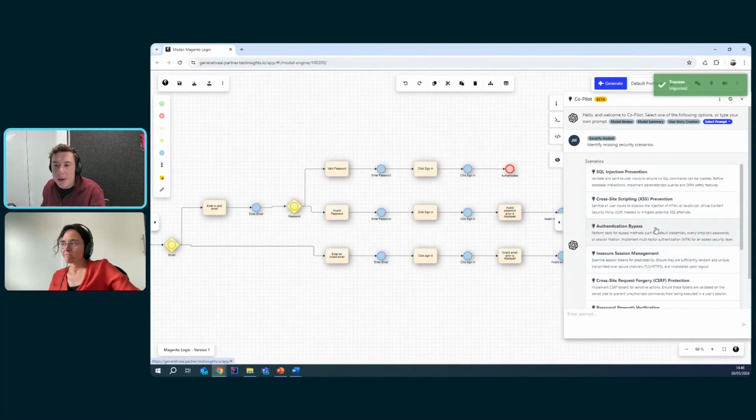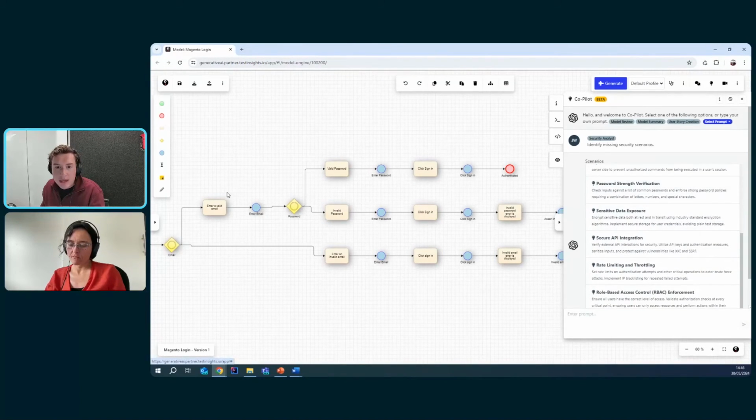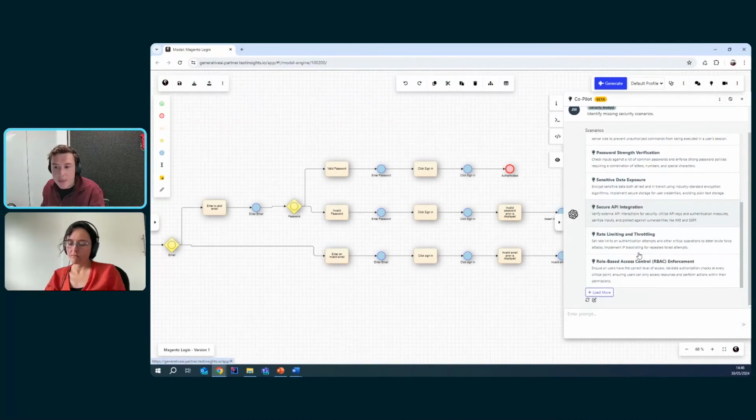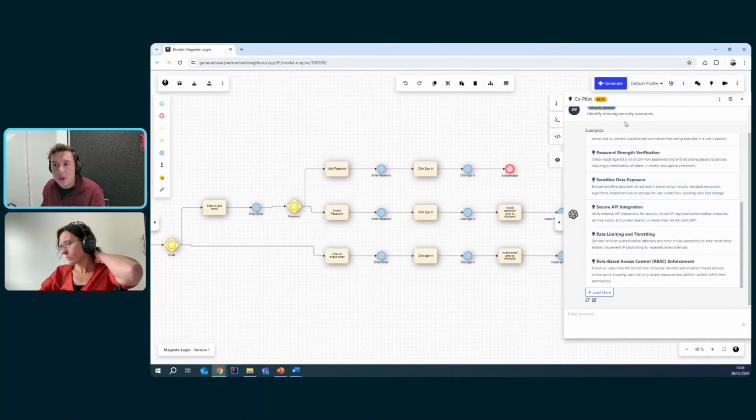Here, it has come back and said you need to think about SQL injection. You need to think about password strength verification. In my model, I've literally just got enter password, so maybe I want to think about different password strengths that I can embed in here. Maybe I want to think about role-based access control. So it's making recommendations that I may not have thought about in my model, with security in mind, to go and improve that.